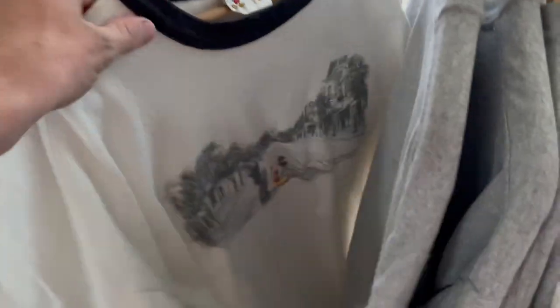You got another Disney shirt, another Disney shirt. You guys are catching a trend. This one's also from my grandpa.